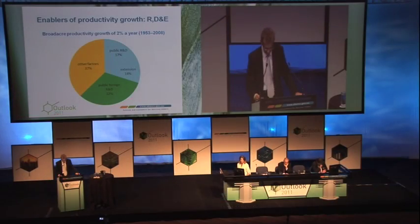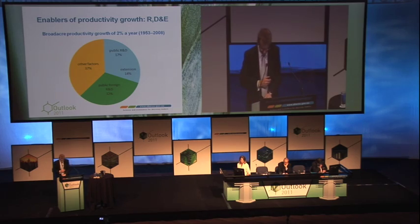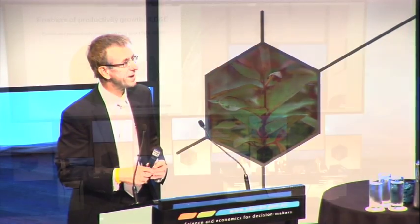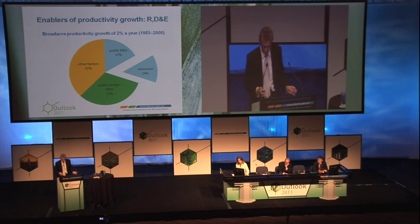Another roughly one-third comes from the public investment in research, development and extension in this country. And finally, another one-third comes from other factors, such as the things I've mentioned earlier on, the macroeconomic conditions, the external factors, but also importantly the investments that the farm sector makes itself in research, development and extension. It's also very interesting to note the significant role that extension plays in the Australian experience. About 14%, or roughly half of the gain that we've got from research, development and extension, has actually come from the extension part, which we think is quite significant.